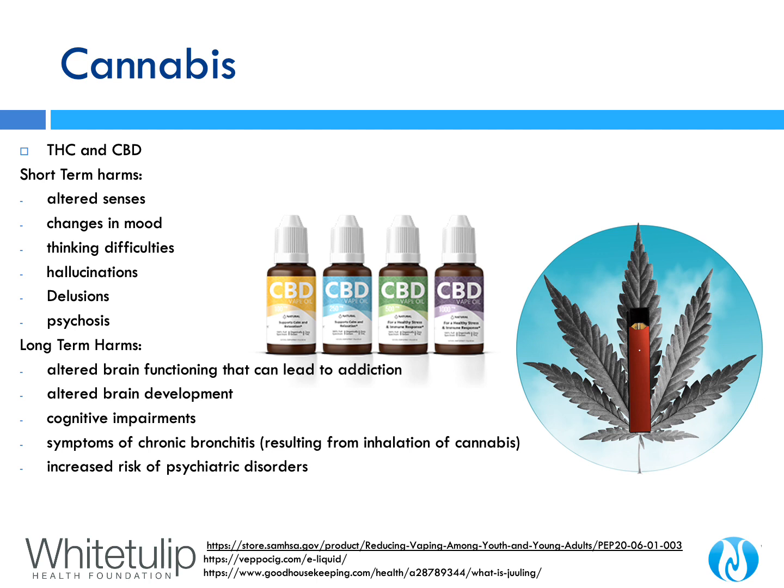In the long term, however, these problems become more serious, causing altered brain functioning that can lead to addiction, altered brain development, cognitive impairment, symptoms of chronic bronchitis resulting from inhalation of cannabis, and increased risk of psychiatric disorders.